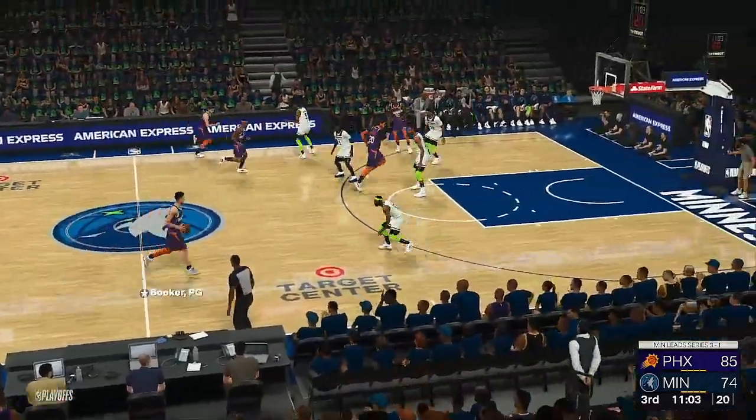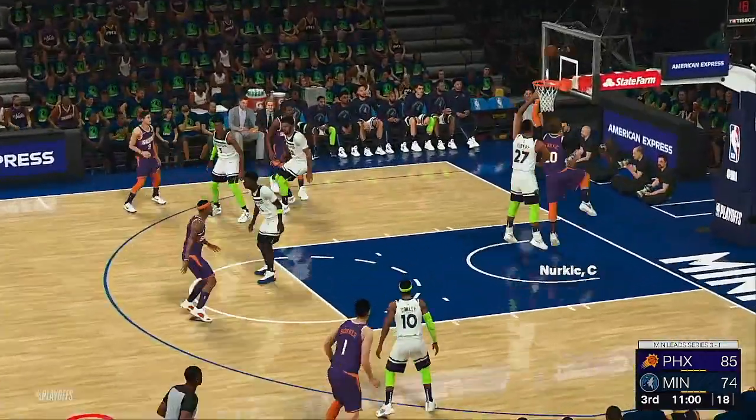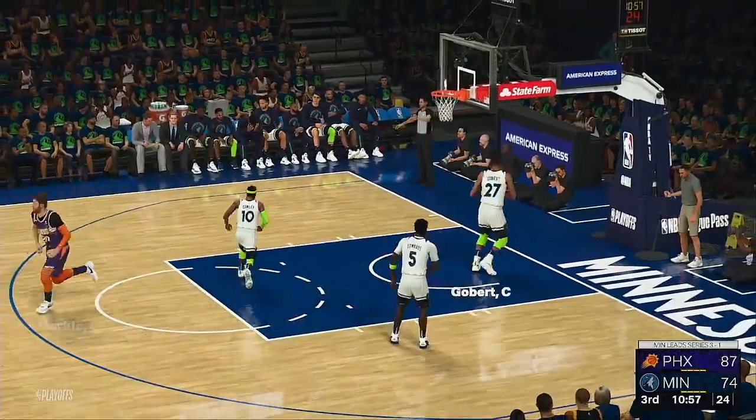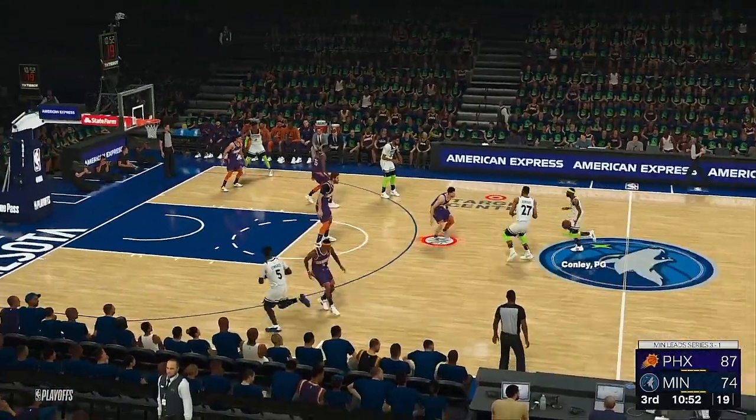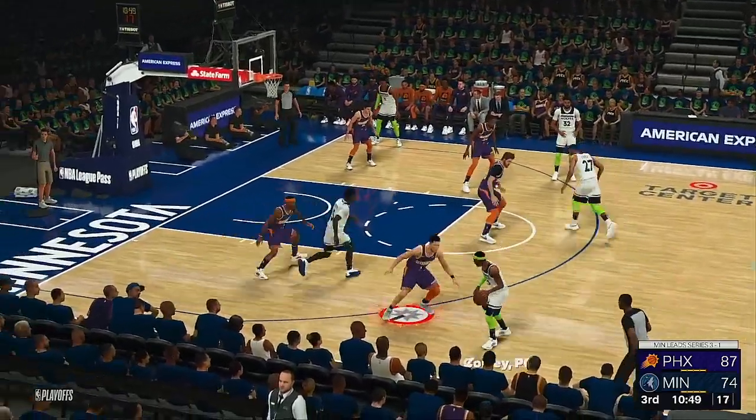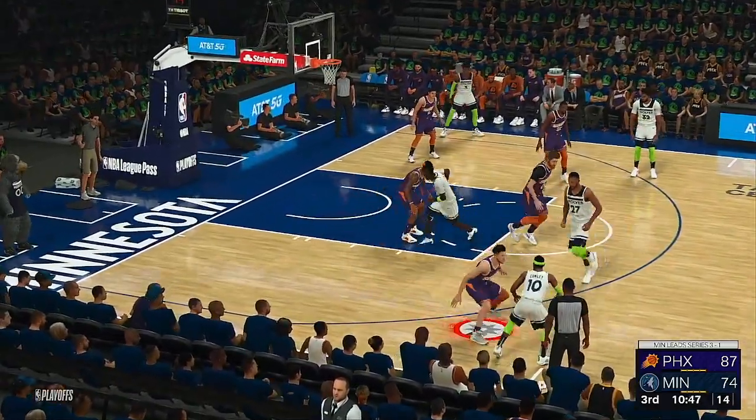Phoenix has gone 4 of 8 from three, a nice percentage. Here's Nurkic. That one's good. Give the assist to Booker. Nurkic has got 6, three straight buckets to start the half. This is how they wanted to come out and execute.